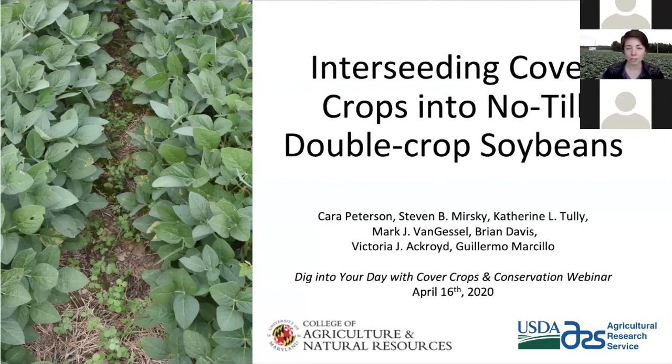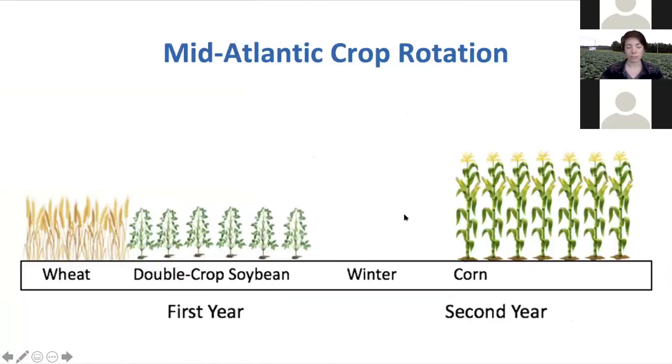We're also here in Maryland experimenting with types of interseeding cover crops into no-till double crop soybeans. And just a quick shout out to my two advisors, Stephen and Kate, and Mark Van Gessel from University of Delaware, where we did a trial with interseeding over at the Carvel farm, and some postdocs and staff from both of the labs who've been really helpful with this research and writing.